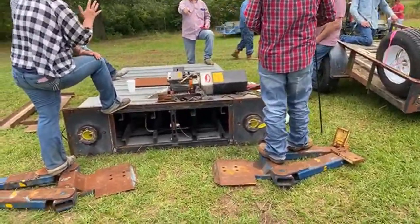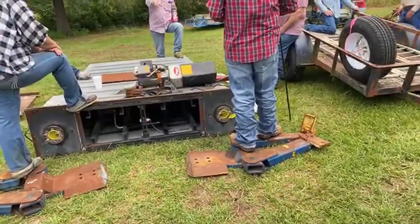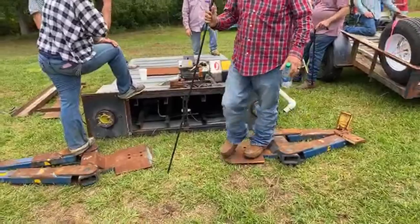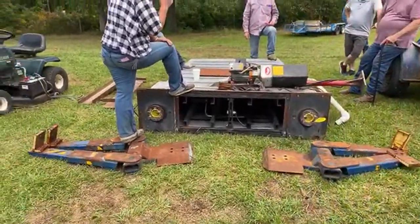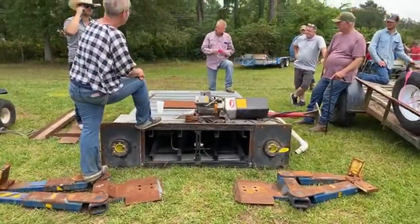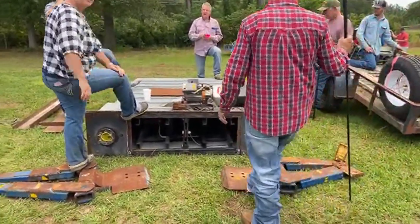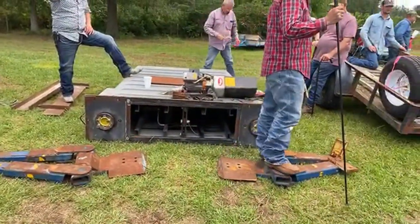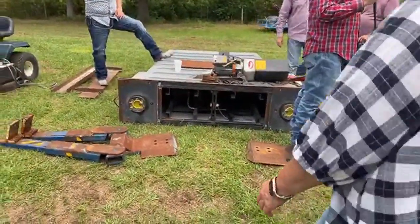$100 and 10. That's where I'm at. $100. Do it again. $100. 110. $100. 110. $110 to buy. $110. Lot 50, y'all. $110. $110 to buy. $110. $110. That was mom at $100.